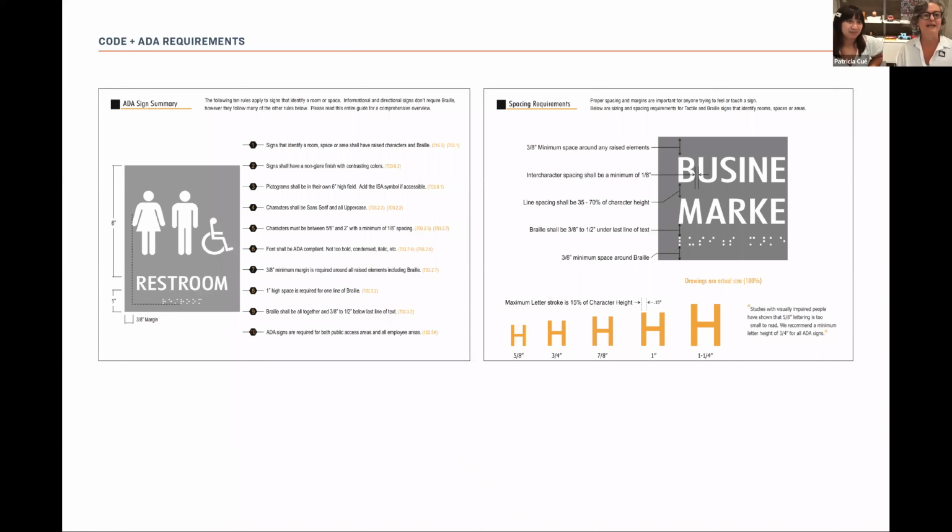This is two pages from the most important pages of what is required from ADA and code for the identification signs. So there are very clear guidelines about minimum sizes. I would say on average, you cannot go smaller than 6 by 6. Most of the signs are 8 by 8. You have minimum sizes for type, spacing between letters. You can only use uppercase and you can only use sans serif type.